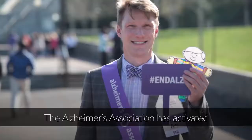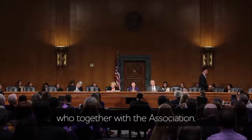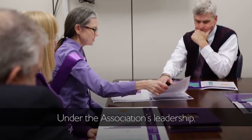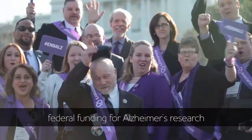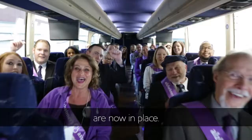The Alzheimer's Association has activated a nationwide network of dedicated advocates who, together with the Association, work at all levels of government to address the Alzheimer's crisis. Under the Association's leadership, and with the support of champions in Congress, federal funding for Alzheimer's research has reached a historic high of $991 million. And policies to enhance access to critical care planning are now in place.